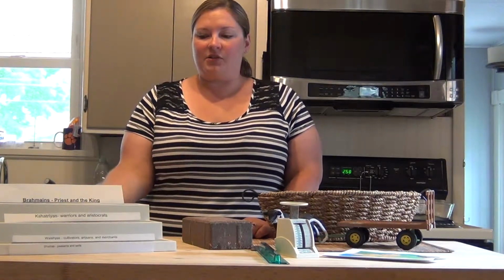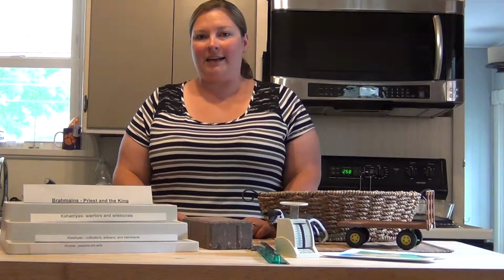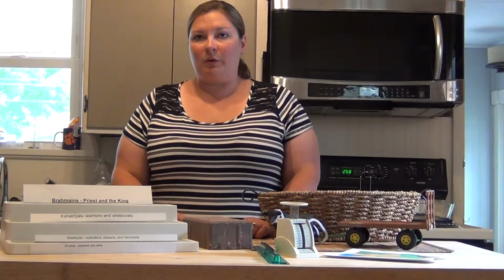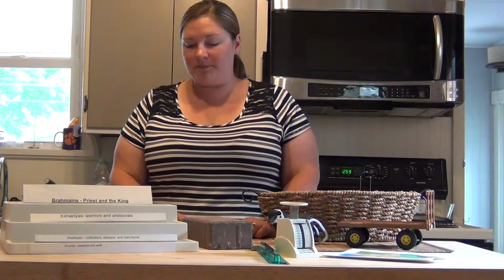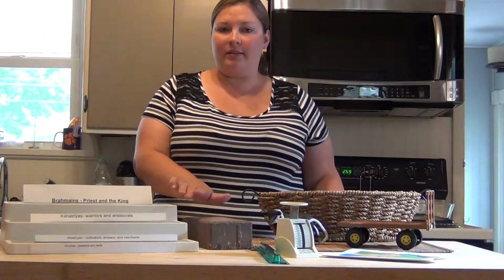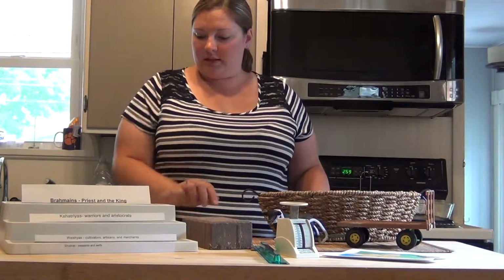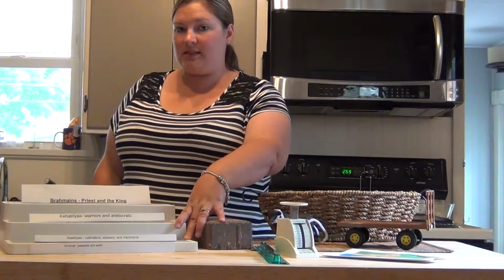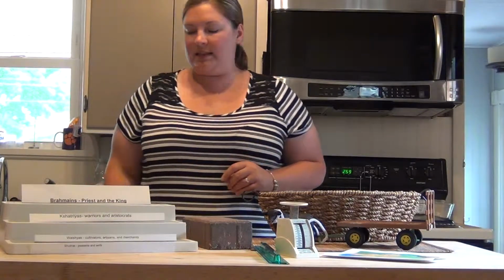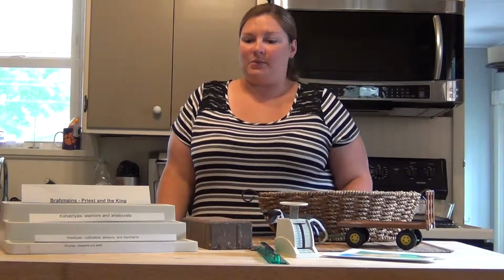Then the next artifact that I chose to use was a tiered shelf. This tiered shelf is to show the caste system that they used. It had 4 main classes that you were born into and you could never change. At the top of the classes were the priest and the king, and the level below that was the warriors and the aristocrats. Then the third level included the cultivators, the artisans, and the merchants, and the lowest level were the peasants and the serfs. Like I said, these classes could not be changed. You were born into them, so once you were born, that's where you stayed.